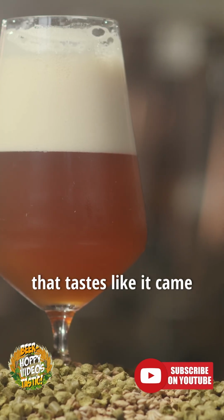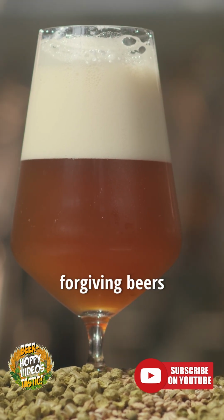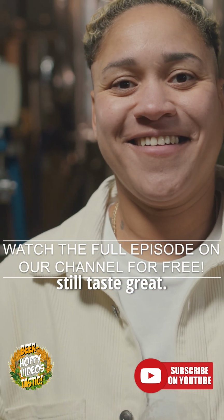Boom, in about 2 weeks, you'll have a fresh, bubbly golden ale that tastes like it came straight from a micro-brewery. Plus, it's one of the most forgiving beers to make. Mess up a little, no worries. It'll probably still taste great.